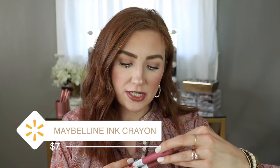So I bought 2 of the Maybelline Super Stay ink crayons. I'll do little swatches for you guys. This is the color Keep It Fun, and then this is the color Talk the Talk. So kind of a pink and then a nude. They smell really, really good. And I did put these on the other day. They don't last all day, but I was pretty impressed with how long they did last.